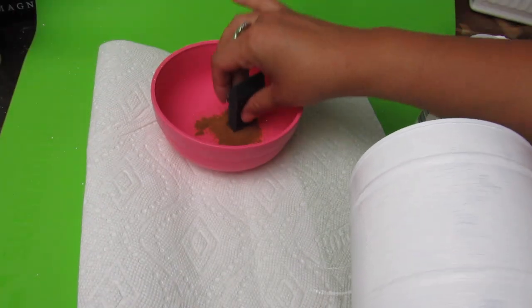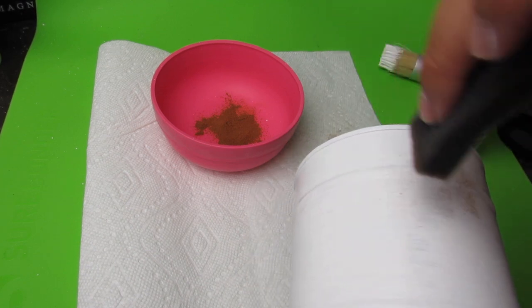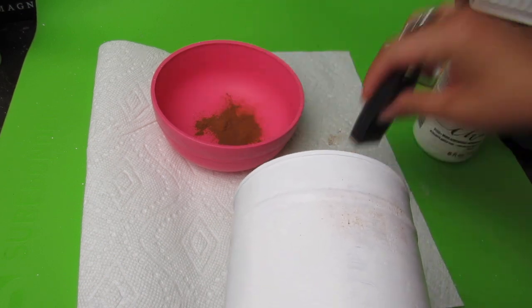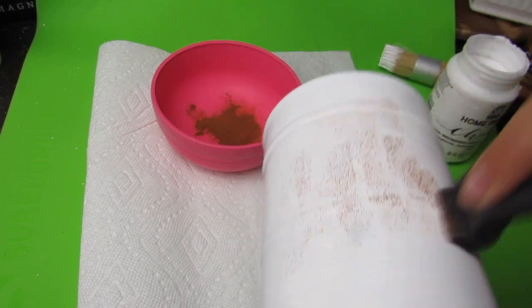So now I'm going to dab my sponge into the cinnamon, take off any little bit of excess, and then go in and just dab this all around. I wanted the paint to be kind of tacky so it would adhere the cinnamon. Another way I think you could do this too is maybe adding a little bit of Mod Podge. You just want some type of sticky surface.